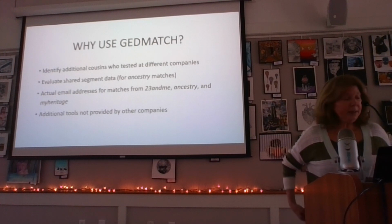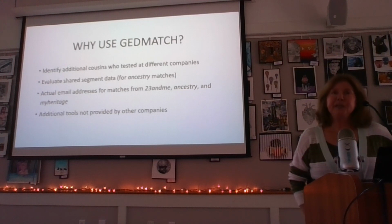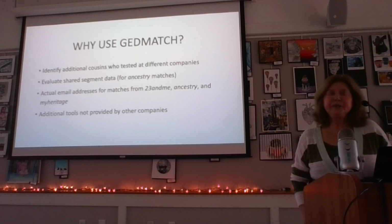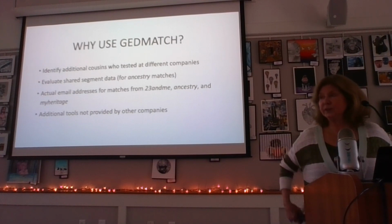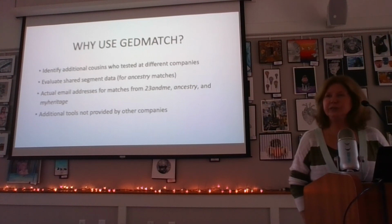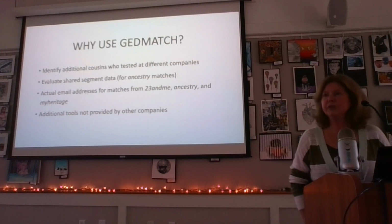And why use GEDmatch? To find additional cousins who tested at different companies. GEDmatch also accepts downloads from companies other than the 5 major companies. So if you tested autosomal DNA 20 years ago and you still have access to that data, you can upload that as well to GEDmatch. I think the National Geographic Society used to offer an autosomal DNA test. It was pretty limited, but that was one of the first ones to come out, and you'll see that in some of your matches on GEDmatch.